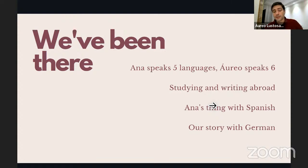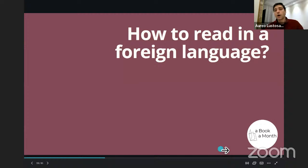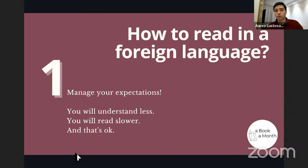So I've been doing this with German. Ana has been doing that as well. And then A Book a Month was born also as a way to put these ideas into practice. And so how to read in a foreign language? There are a few things that we have to keep in mind if we want to read in a language that is not our own, okay?